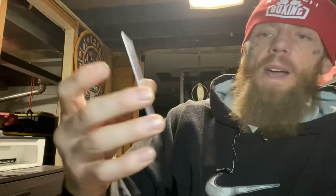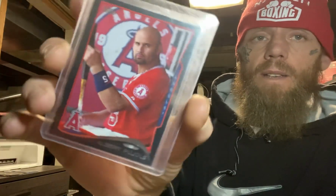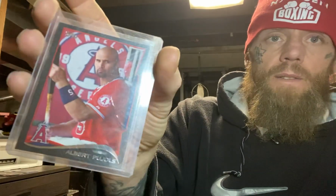Here we're going to switch it up. We're going to go Topps. Topps Albert Pujols, right? He's getting attention right now. This one's 42 out of 63 up there in the left corner there. So nothing special, not a rookie, no refractor, no chrome, but back at it.